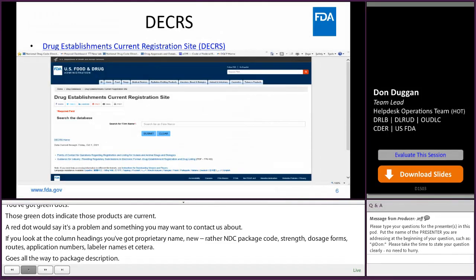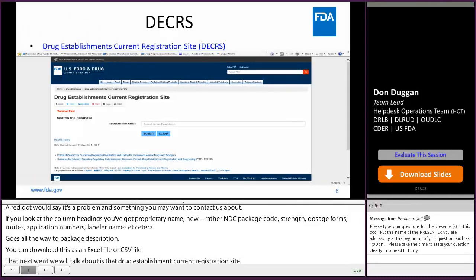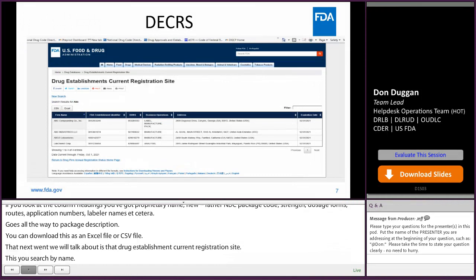Now, the next one we're going to talk about is the Drug Establishment's Current Registration Site, or DECRS, as we call it. And this you search for by name. When I did that, I put in ABC, and I got back a table of 4 entries. Again, we could download it as a CSV file or an Excel file.